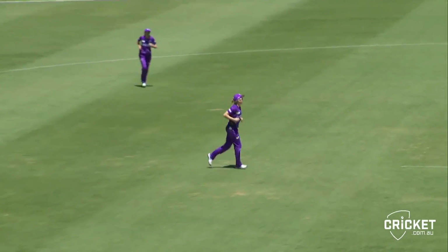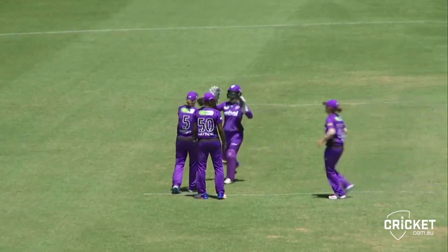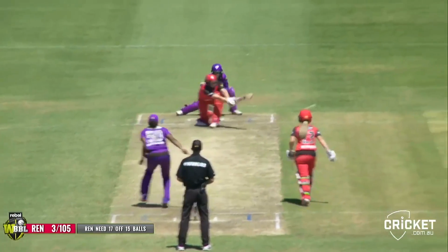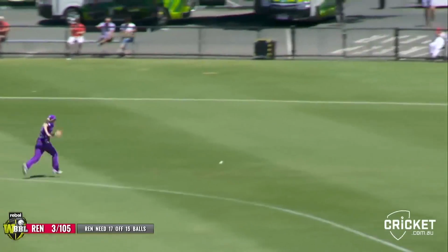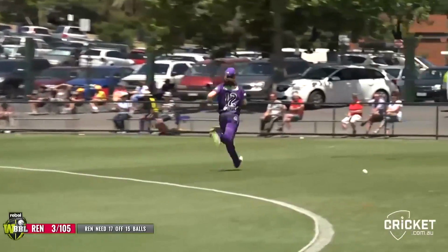That's out. Straight to the fielder. So simple. And that's what we've been talking about. Bring them in. A wide mid on the leg side. And that short fine leg doesn't stop another boundary, although deep square leg can't either.